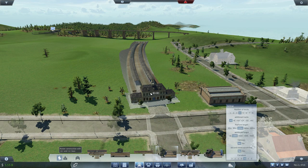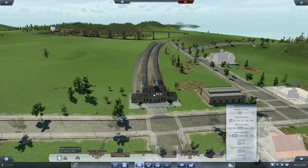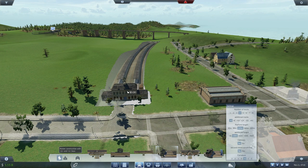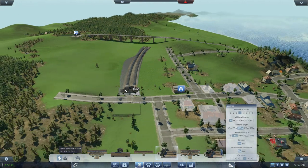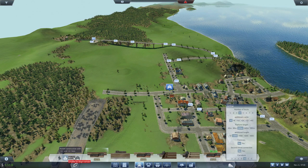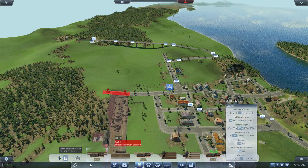I mean, it's not exactly the straightest of stations, but... Or hold on. I mean, could I do that? Curve it straight out. That could be a possibility. Okay, you know what? I think the freight station may be the best one to do first. So here we go. Freight station.